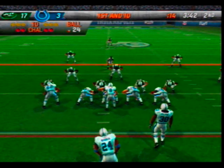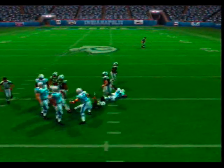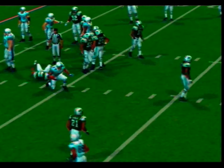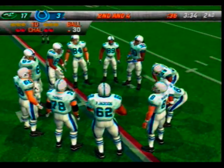First and 10. The Jets with a four-man front. Hand off to the tailback. This one will be spotted at the 30. That's his third tackle in the contest. If they keep getting gains like this, it could really open up things for them in the second half. Five-yard gain.